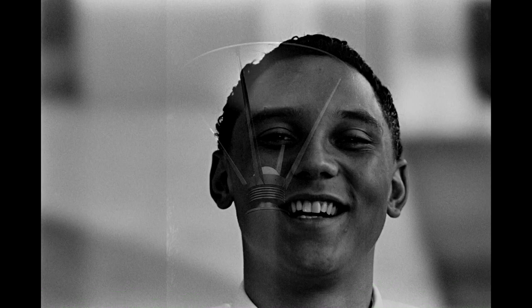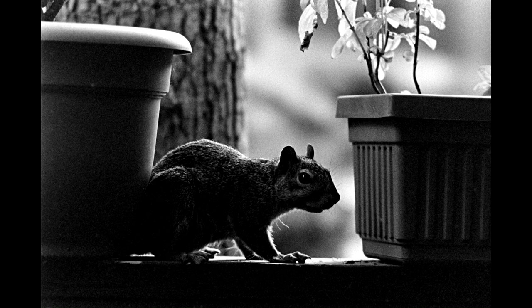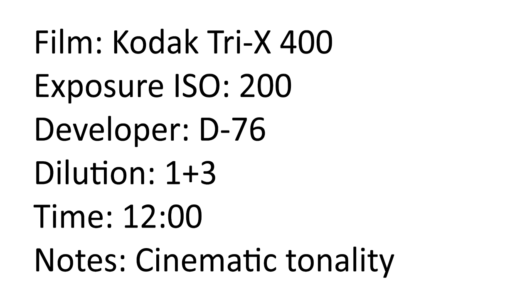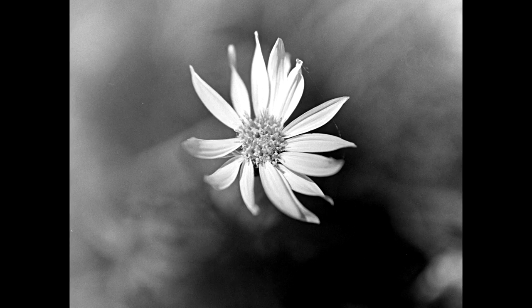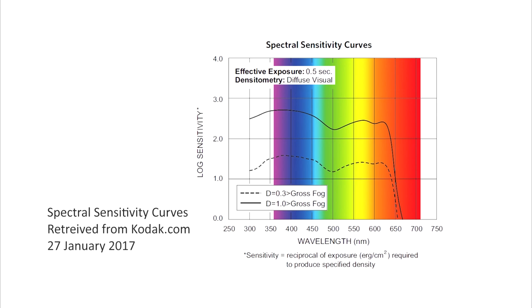Tri-X is an older emulsion, which is part of the reason that the blues are more well recorded than the reds. It's just the way that older formulations were made, resulting from the chemicals and dyes that were available and understood in the early days of film. So Tri-X has a lot of orthochromatic film engineering DNA, more so than many modern film stocks. Now that also plays out in the relatively flat characteristic curve, which we're going to see in just a moment. What that means in practical application is that blue subjects will be lighter than green, yellow, and red subjects of a similar tone.